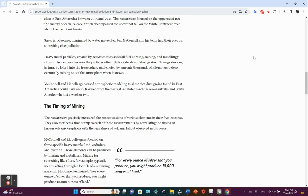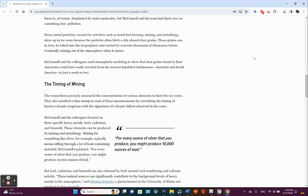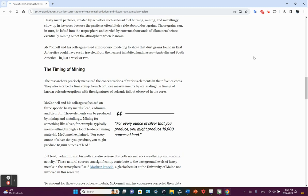Heavy metal particles created by activities such as fossil fuel burning, mining, and metallurgy show up in ice cores because the particulates basically attach themselves to dust grains, and the dust grains are carried along by air currents, often for many, many kilometers, before precipitation, rainwater for example, washes them out of the atmosphere where they're deposited on the surface. McConnell and his colleagues used atmospheric modeling to show that dust grains found in East Antarctica could have easily traveled from the nearest inhabited land masses, Australia and South America, in just 1 to 2 weeks.